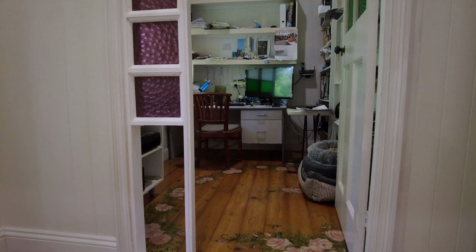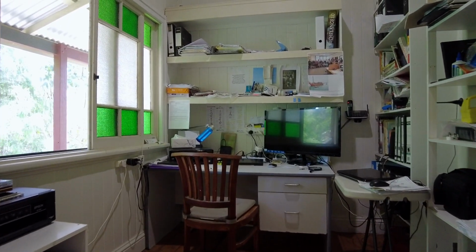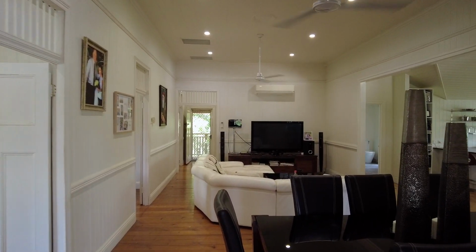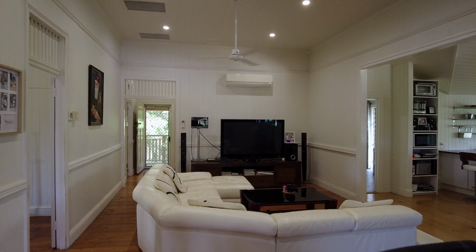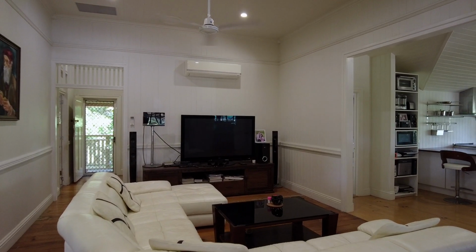This home also includes a separate study or home office. The vast open plan lounge and living area again features those beautiful timber floors and forms the heart of this home, and also includes reverse cycle split system air conditioning in addition to the ceiling fans.